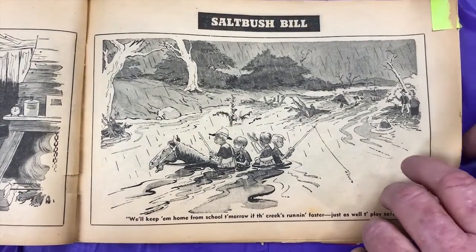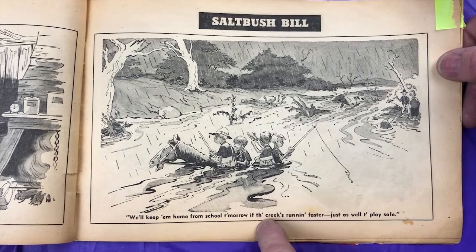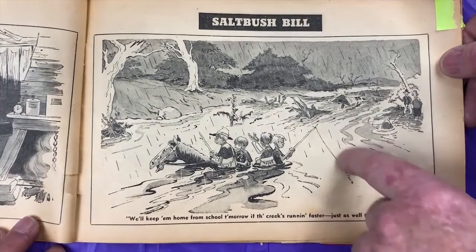So here's mum and dad on the side of obviously a swollen creek. And there's a house going down the creek. It's a real flood. We'll keep them home from school tomorrow. If the creek's running faster, just as well to play it safe. So it was a dangerous place and pretty hard going, but they make jokes of it all the time. The kids are fishing. And this kid's got a Shanghai, after a snake. There's a snake up a tree.